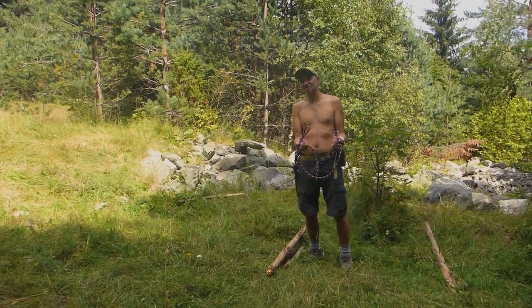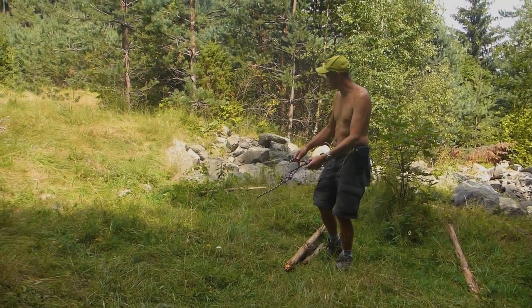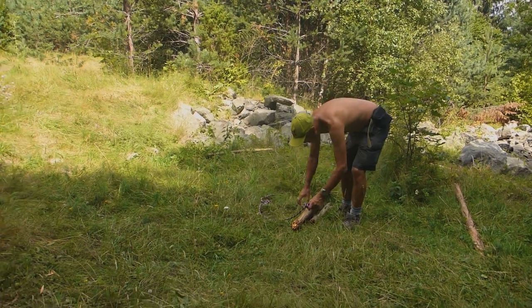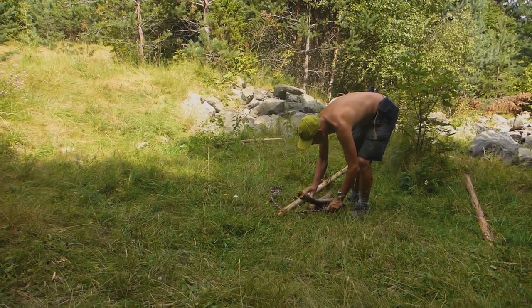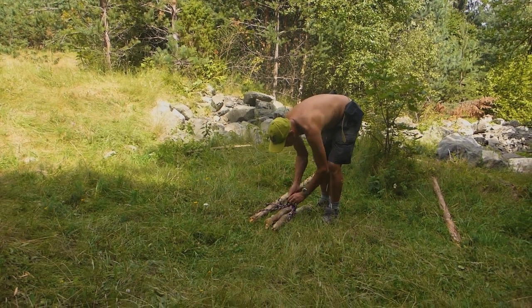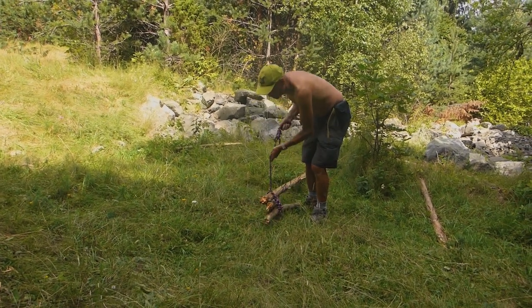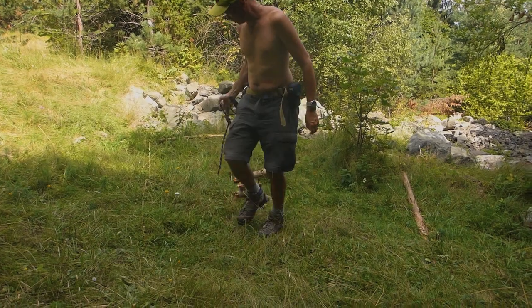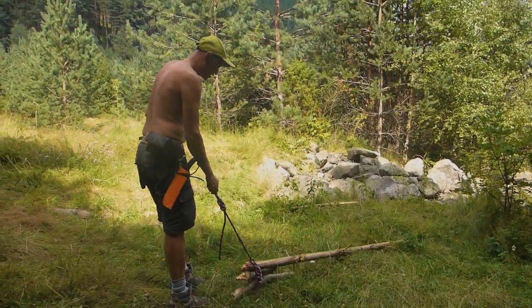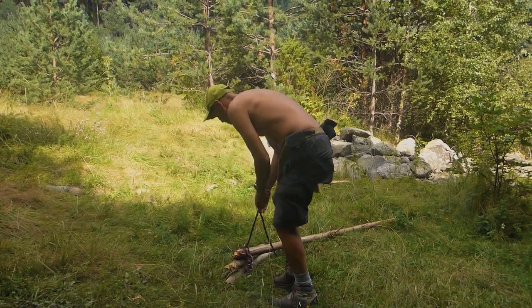What was I walking with this before? This is because when you come across timber, the easiest way is you can't carry it back in your hands. You just do this and this, make a lark's head, and you can simply drag it back with you when you want to go back. And that's what we're going to do. We'll come back and get it in a bit.